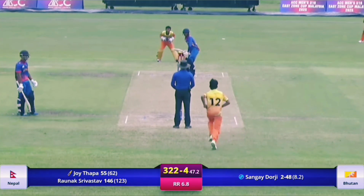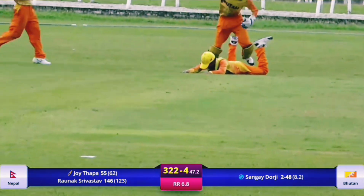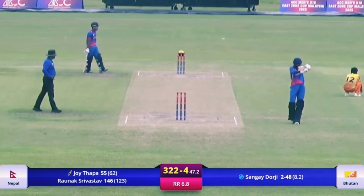Sanjay Dorji will have other ideas. You want to contain him. Pulled away, ball is in the air, short pitch delivery, mixes it up nicely, and a chance there which is dropped. Should have been taken really. That was a real chance there, and I believe that is nothing.